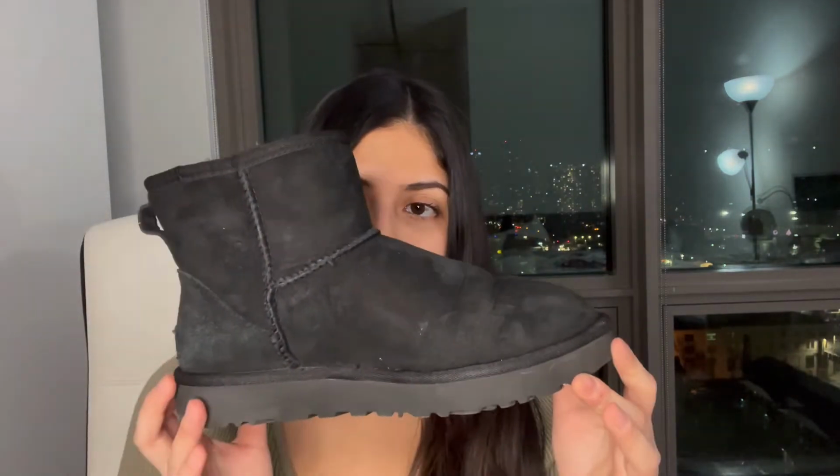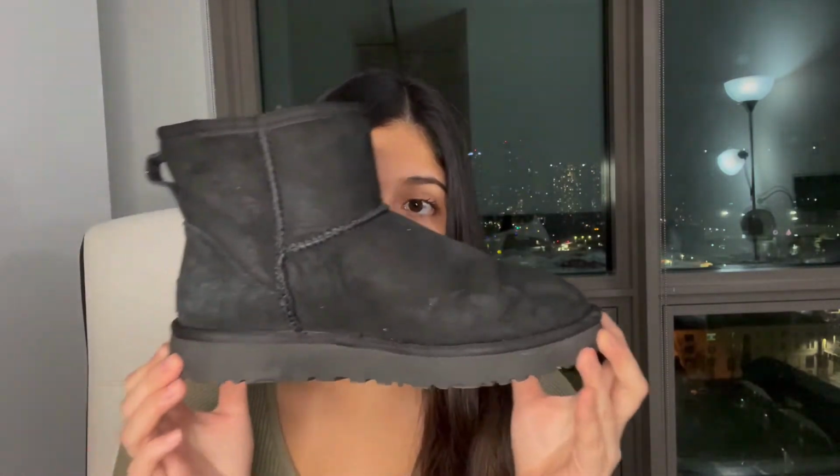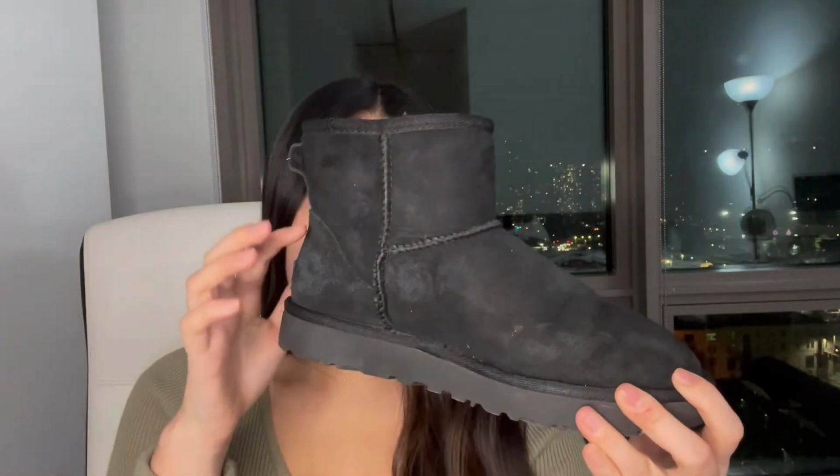These are the UGG minis, and I got them in black. There is a little bit of fading going on, so I eventually am going to have to get a new pair, but I do think that they are a great shoe, and they do hold up pretty well. I have my eyes on the Ultra Mini, and I see a lot of girls wearing them out and about with jeans and sweatpants, and honestly, it's a great boot.